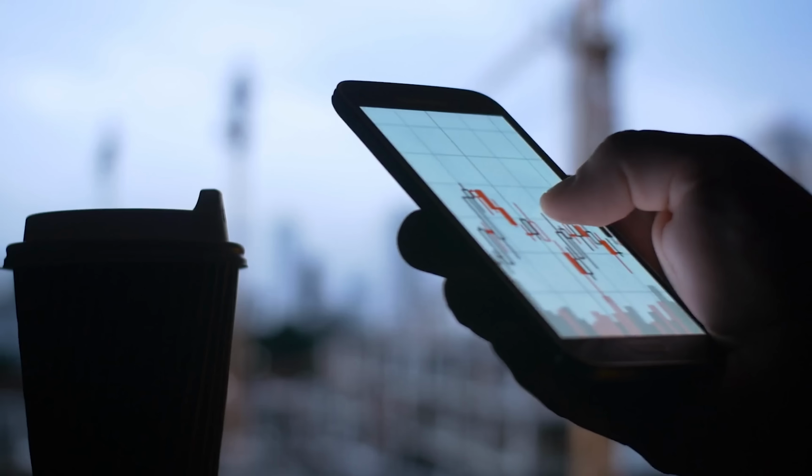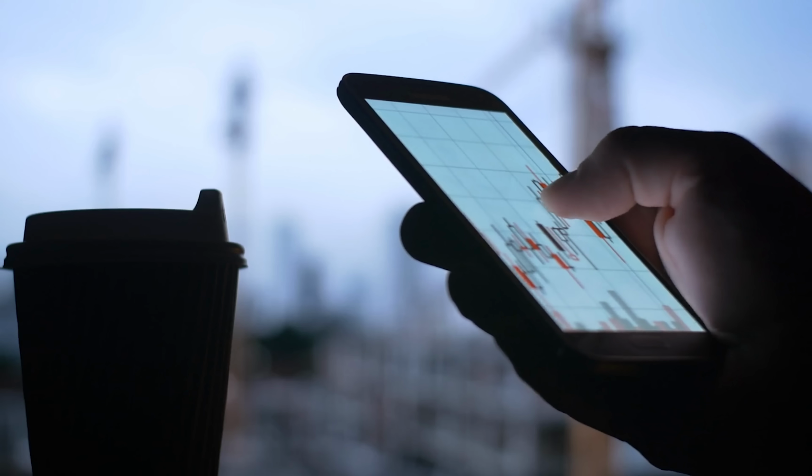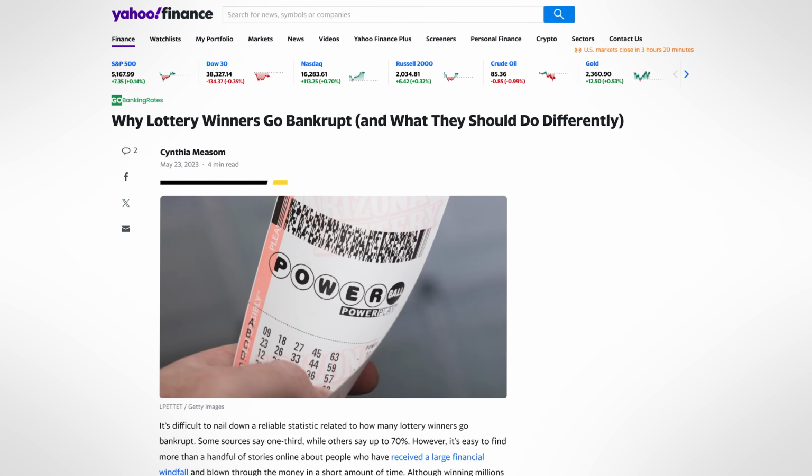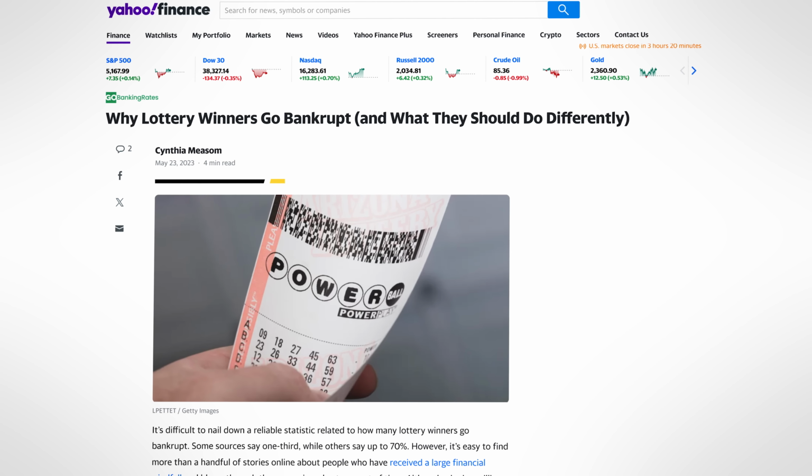Now, to wrap things up, let's answer that second pressing question. What do you do with the gains from your memecoin degeneracy? As I already mentioned, the answer ultimately depends on your personal preferences, but I want to hit you guys with a statistic. 70% of lottery winners go bankrupt within a few years. Given that finding a 1000x memecoin is analogous to winning the lottery, there is a high chance that you'll be back to square one in no time.